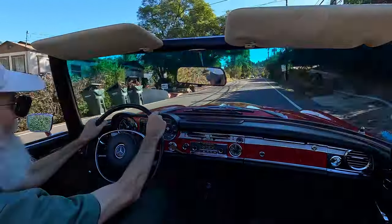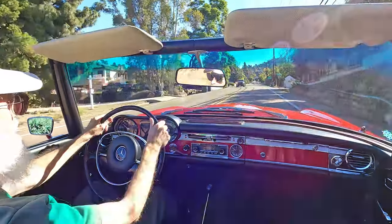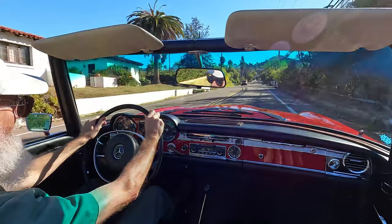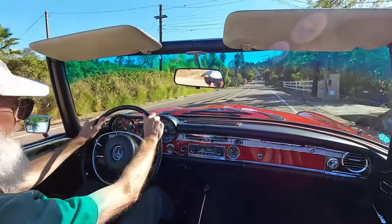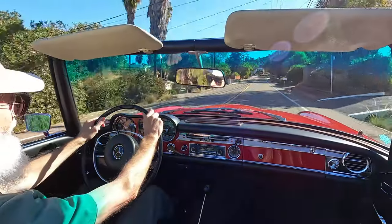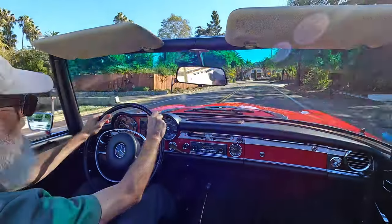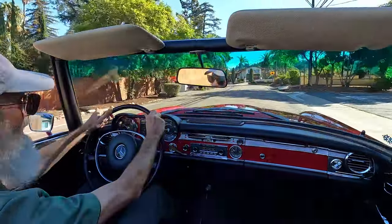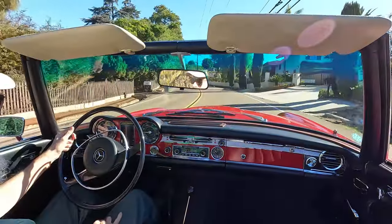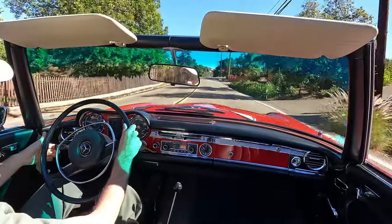So our client, again, restored this car without regard to cost, knowing that none of us are on this planet forever, and we're only caretakers. And he did not do this with any sort of economic motivation. It was all to put the car back the way the factory intended.